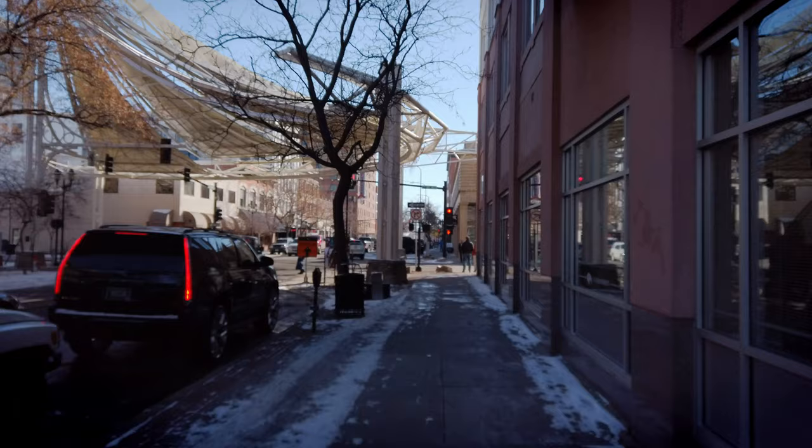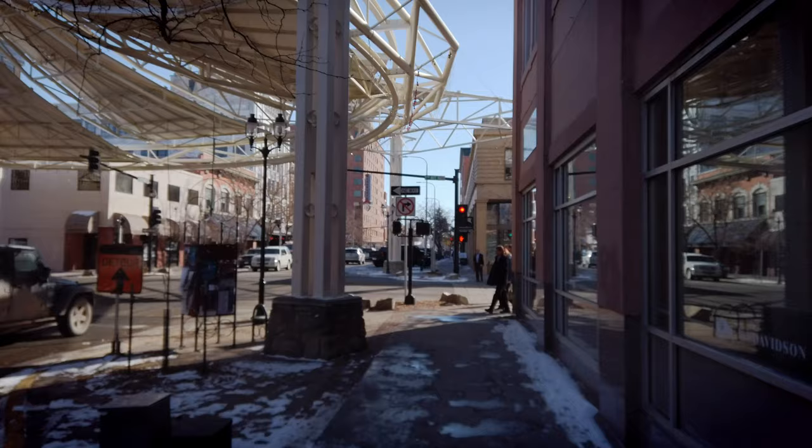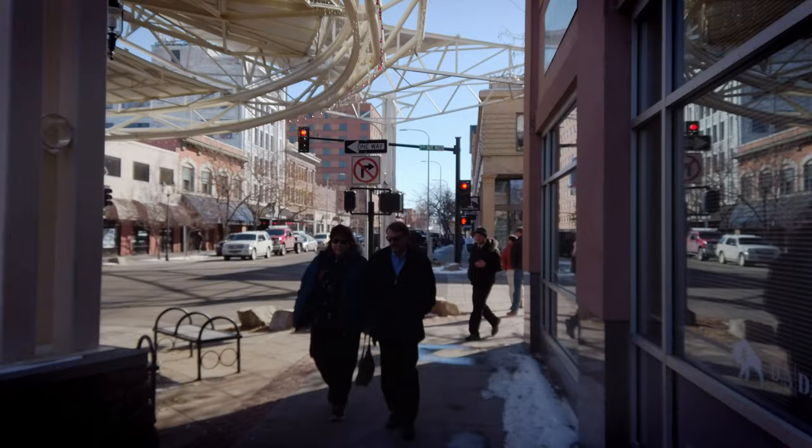Link bus squeaking. Okay, you might recognize this. We're at the corner of 2nd and Broadway. Northern is up ahead on the left, Northern Hotel. I think I'm gonna end up here.